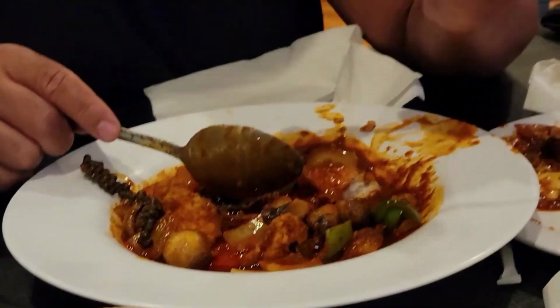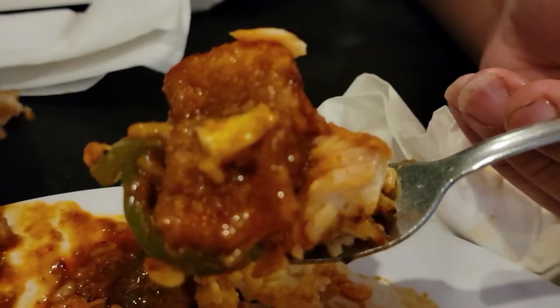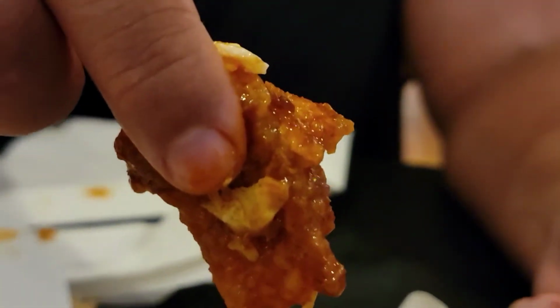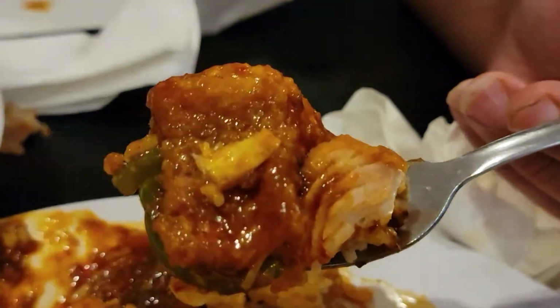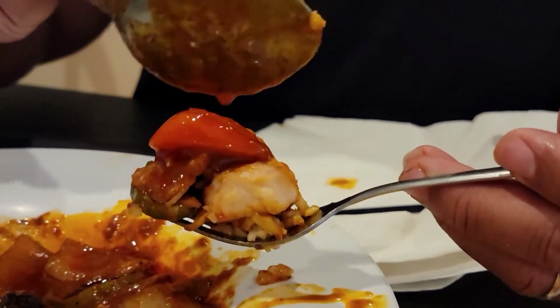Pour that on there. Is that hot? It's not spicy. Look at this, how fresh the red snapper is. Crispy skin from the red snapper. It's so flaky and soft. I'm gonna add a little bit of this extra sauce. I'm not sure what kind of sauce this is, but I have to refer back to the menu. Here we go. Mmm.